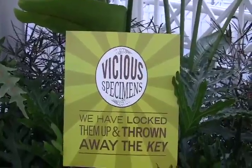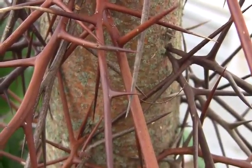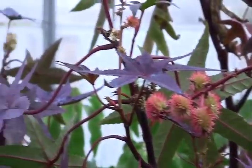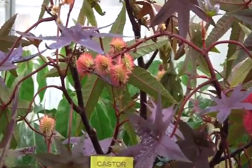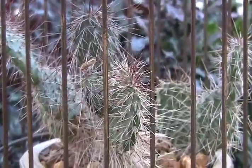Yeah, so this is the vicious plant area. As you can see, we've got a lot of spiky plants. So this stump right here is from a honey locust, which is a native tree. The castor bean is a pretty common ornamental plant, but the seed heads, the seeds itself, is actually where we get ricin from. So it's a very poisonous seed. This is a prickly pear, but it's actually an edible plant, like even for humans.